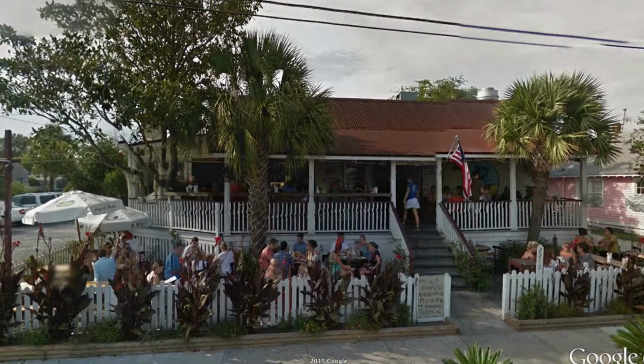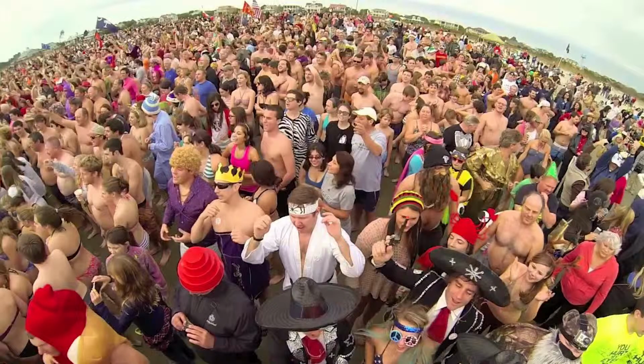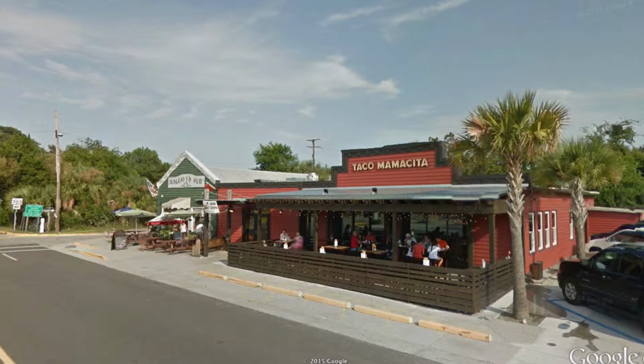Very popular place. Lots of people go there. Right across the street is Taco Mamacita, which is equally as good. Dunleavy's Pub. On New Year's Day, they have the Polar Bear Plunge, which isn't too frigid. I mean, we are in the South. I've done it a few times, and the water was like 53 degrees. The air was just a little bit warmer than that. So it was a good way to wake up on New Year's Day. Thousands of people do this Polar Bear Plunge, and then these restaurants out here fill up. So that's kind of a fun thing to do on New Year's.